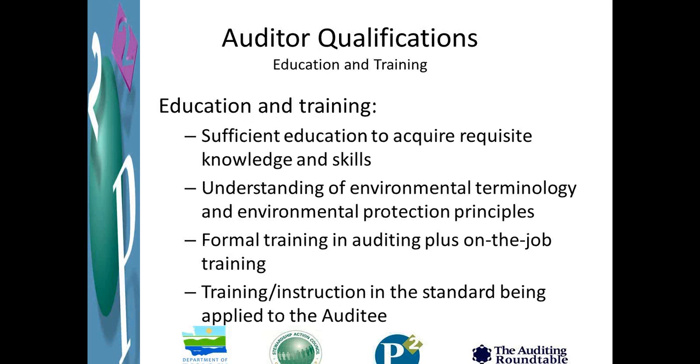Education and training. Do you have the proper education to, or can you acquire the requisite knowledge and skills? Do you have an understanding of the environmental terminology and the principles involved? Formal training in auditing is definitely a plus, but also on-the-job training, there's no substitute. Everyone has to sort of start somewhere. So that's part of the requirements for competent auditors as well. Okay, next.